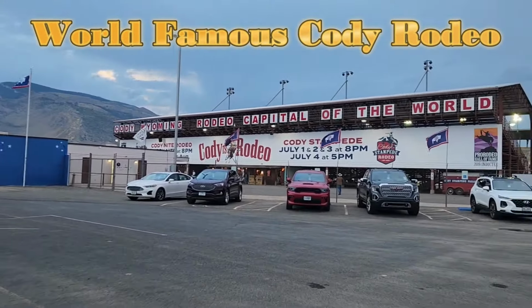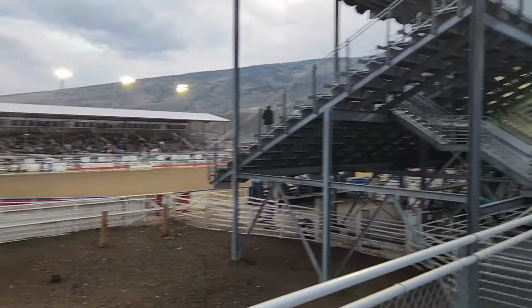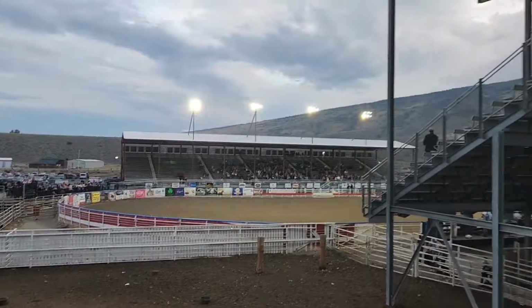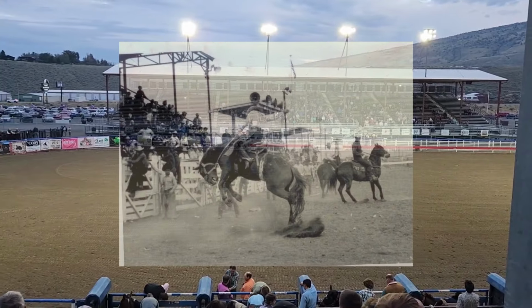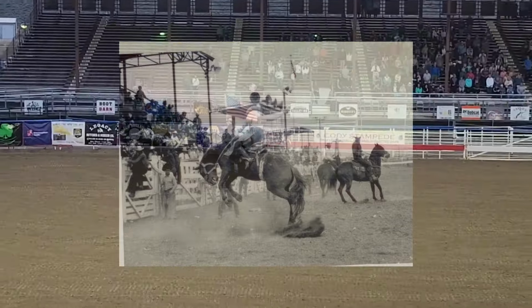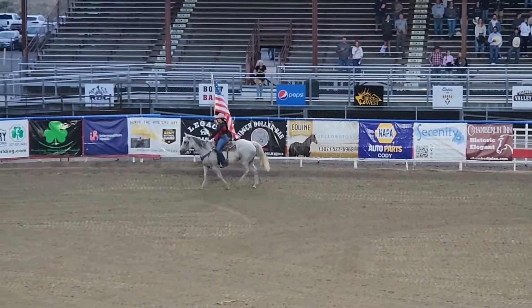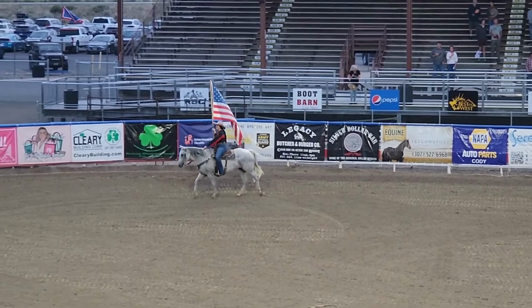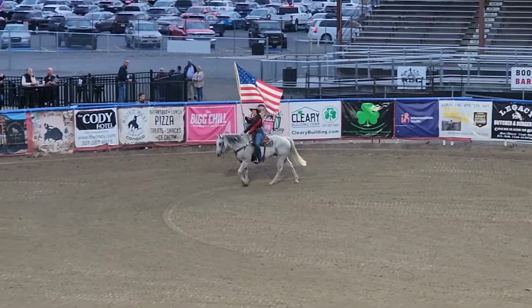Since the turn of the century, rodeos and parades have been part of the 4th of July here in Cody, Wyoming. For 90 years plus, starting officially in 1919, the Cody Stampede Rodeo has been held every summer. 2023 marked the 104th anniversary of Cody Stampede and the 89th anniversary of the Cody Night Rodeo performances.